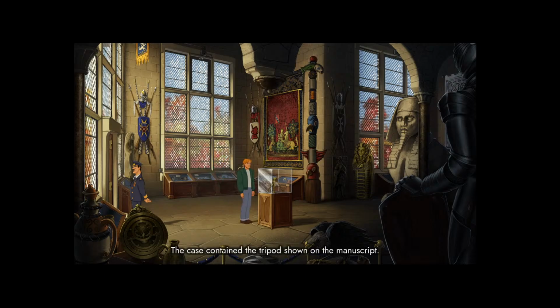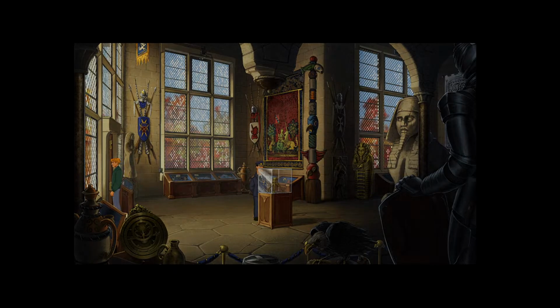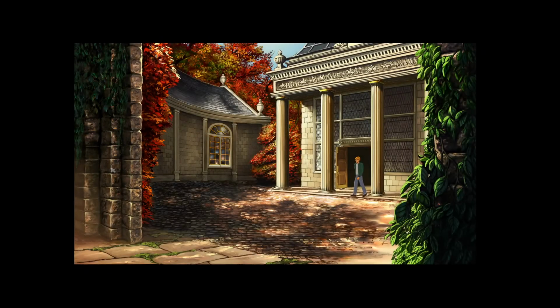The case contained the tripod shown on the manuscript. The tripod was definitely the one on the manuscript. The Templar connection confirmed it. I was tempted to go to Ireland to check it out.